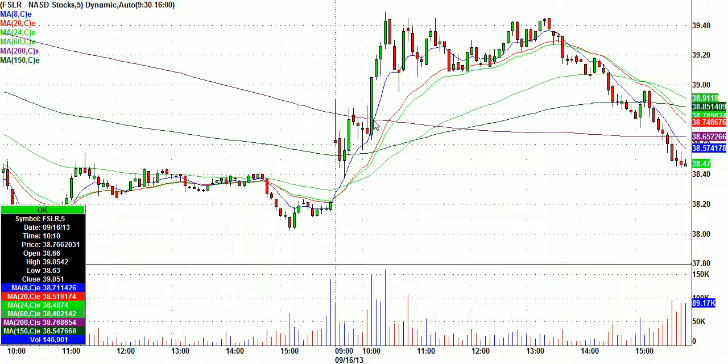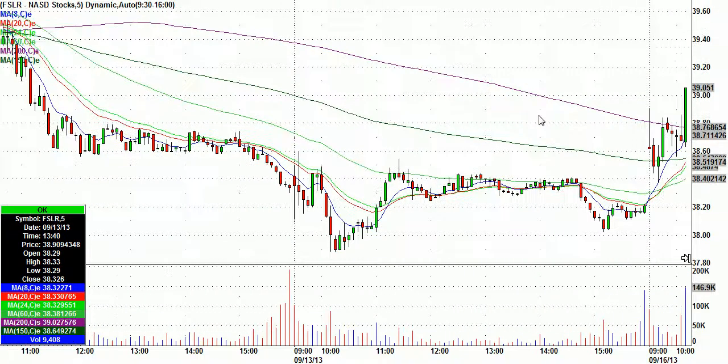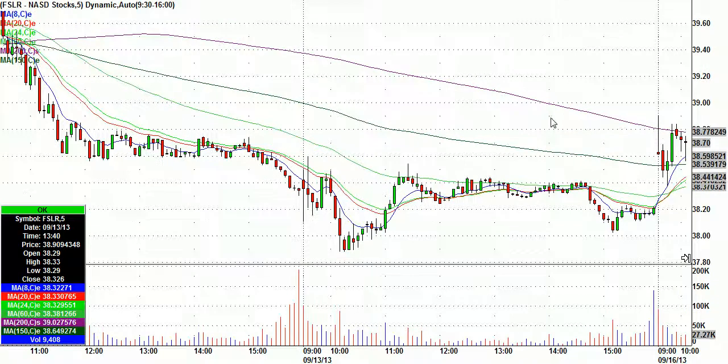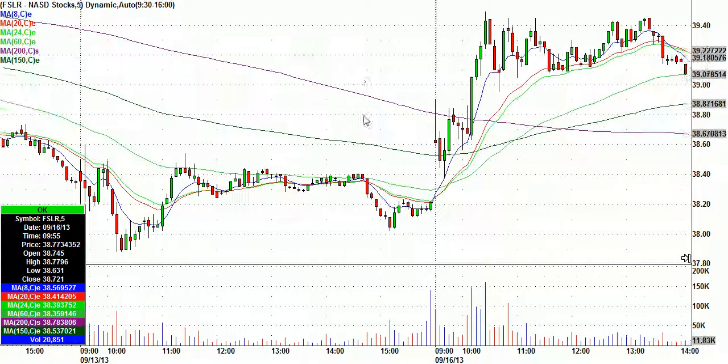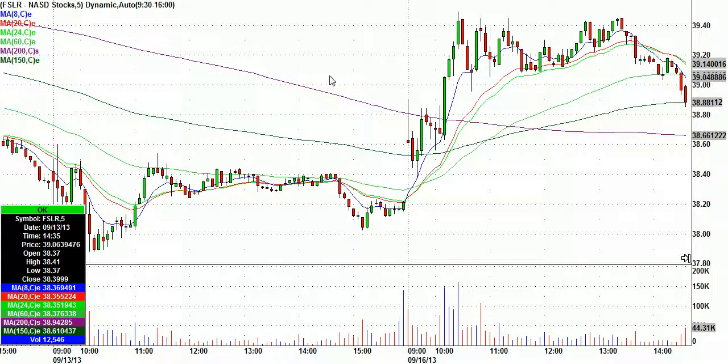First Solar, along those lines, I made a blunder on that one when it looked like this. I called it long over this little high with about a dime stop, and so there's the trigger, and it stopped out like in a blink. And anyone that then took it over that spike did really well. So that was just kind of one of those deals I had too tight of a stop.